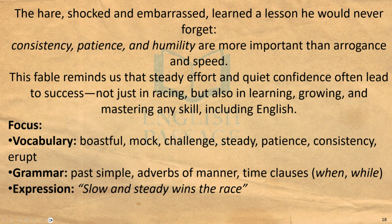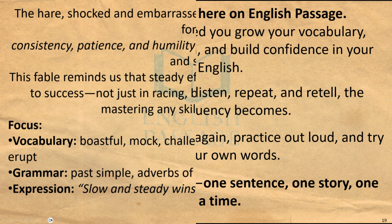Focus. 1. Vocabulary: boastful, mock, challenge, steady, patience, consistency, erupt. 2. Grammar: past simple, adverbs of manner, time clauses, when, while. 3. Expression: slow and steady wins the race.